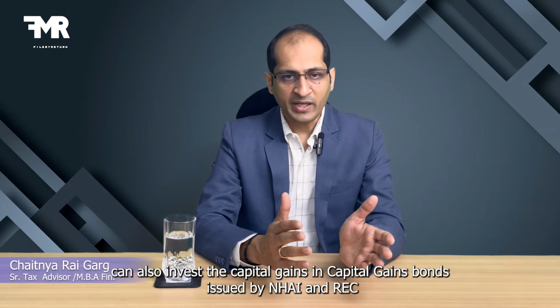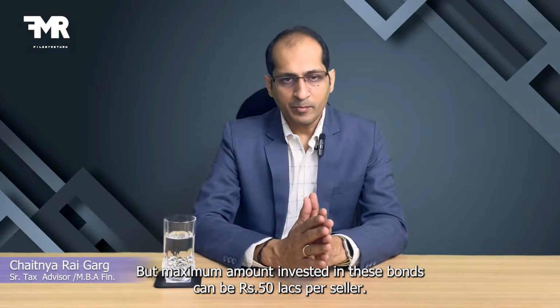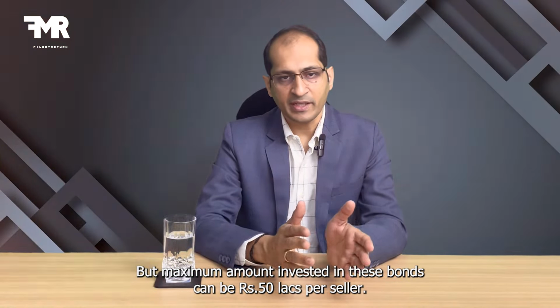Apart from this, one can also invest the capital gains in capital gain bonds issued by NHAI and REC, but maximum amount invested in these bonds can be Rs 50 lakhs per seller.